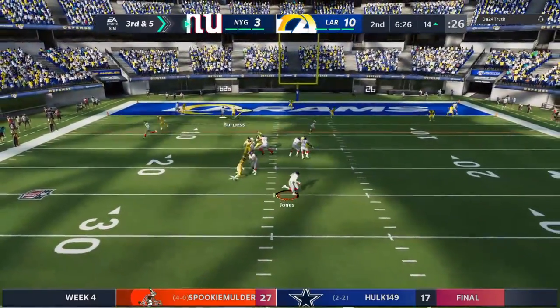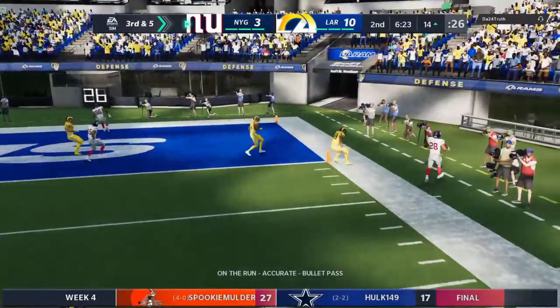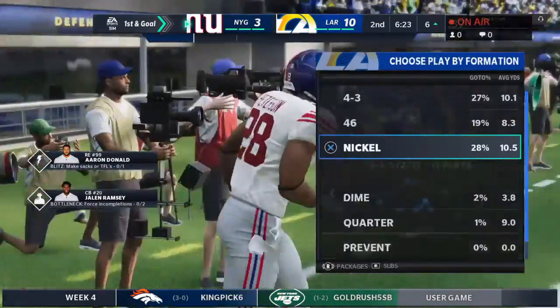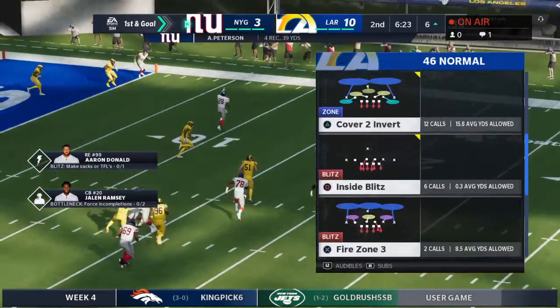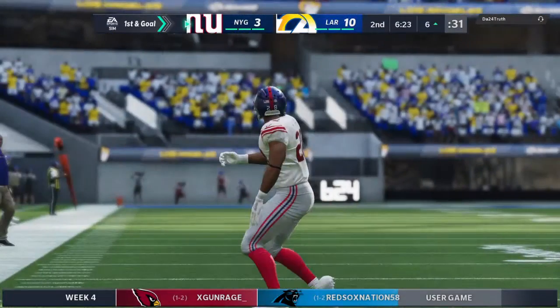Jones from the gun on 3rd down. Escaping the pressure right. This will be caught at about the 6. And it looks like he'll be just a yard shy of the 5 here as he's out at the 6. They're able to convert on 3rd down, and that sets up a 1st and goal.